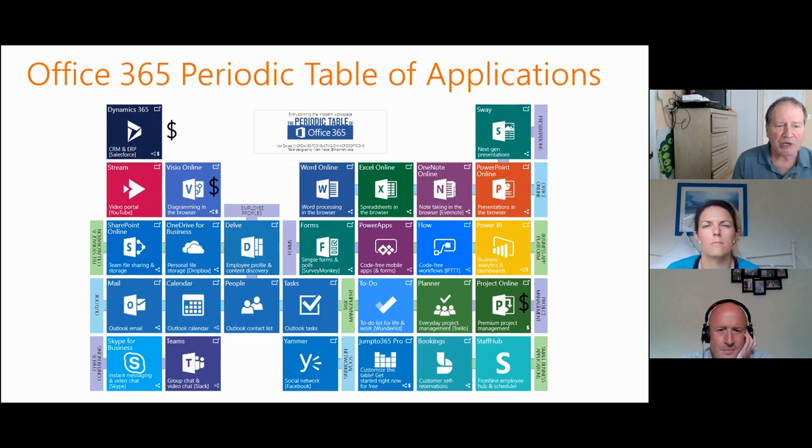You can see which members of your team are working on specific documents and view their profiles. Delve also allows you to edit your Office 365 profile, such as your picture and your job role. And that would come down later into other things.